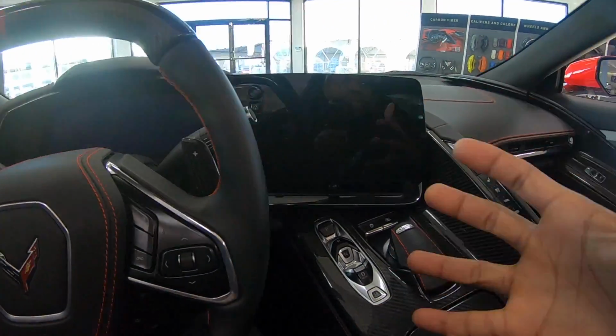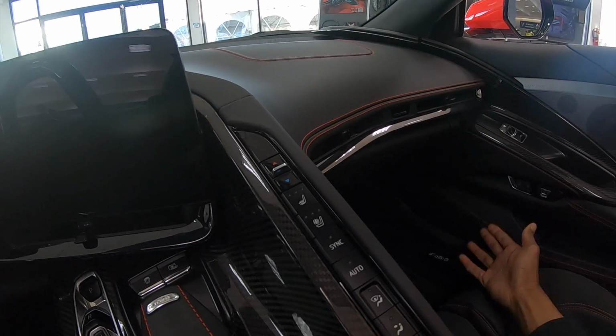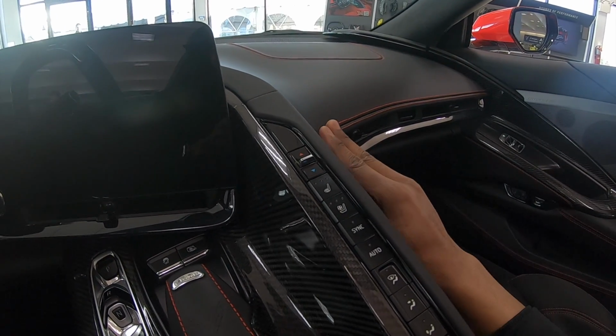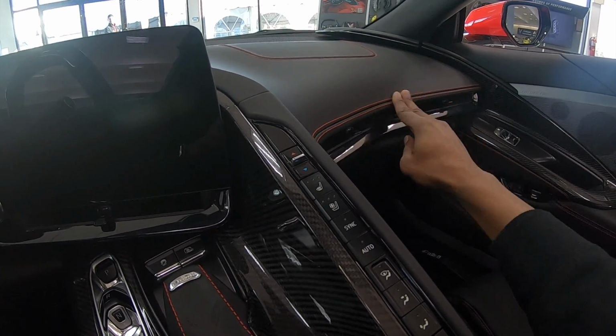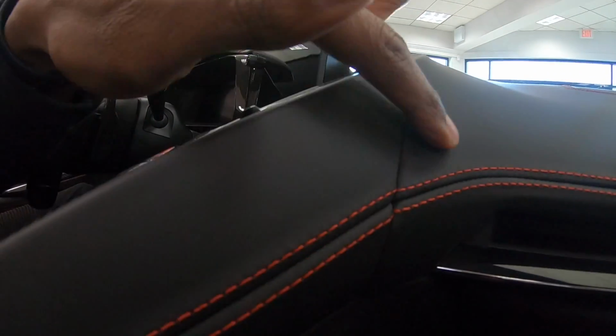So I appreciate that for sure, that opportunity. I like this red stitching right here as well. Now I have the C8 Stingray that is torch red with natural interior. My interior is actually natural right here, the stitching as well, which is pretty cool. We look right here, this is actually lined up.